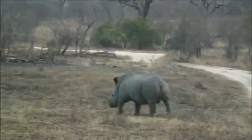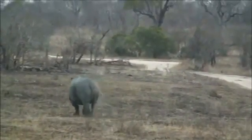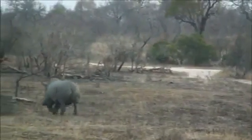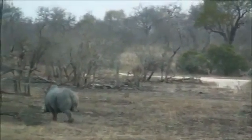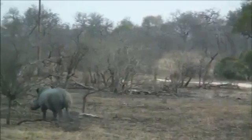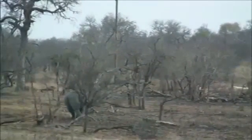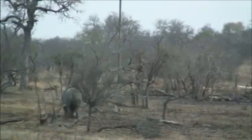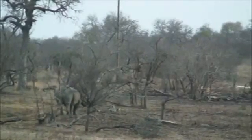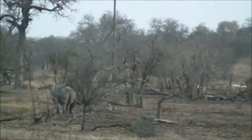Rhinos are also active in the late afternoon when the temperature is nice and cool. And they will also feed during the night, and they also sleep during the night. And again, they eat in the early mornings before it gets too hot, and then during the day they find some nice shady spot and rest for the day.